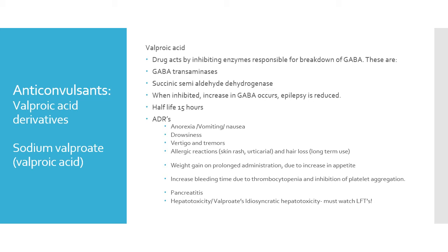Increased bleeding time due to thrombocytopenia, and it inhibits platelet aggregation. So you'd have to be careful if you had a patient who was also on antiplatelet medication. I would not put those two drugs together very often unless absolutely needed. And then we worry about some pancreatic and liver issues, such as pancreatitis and hepatotoxicity, where we have to watch the liver function tests on a regular basis. I would say every 3 months after baseline being normal.